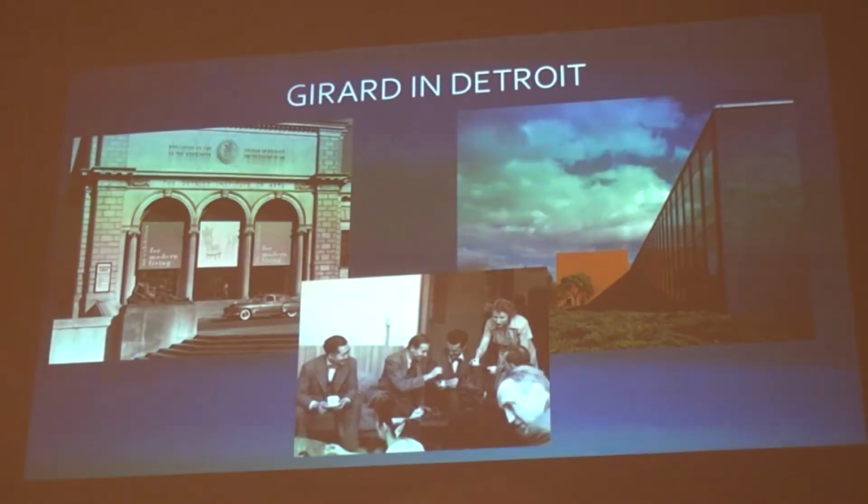But my book really delves into the Detroit period, and as I might have mentioned before, a lot of people today know Girard. It's on Etsy and Pinterest, and you see the love heart everywhere. But a lot of people only know him as a textile designer for Herman Miller. They don't know that he was an architect. And really all of his designs, if you ever visit the Herman Miller archives, you'll see how systematic he was in his approach.